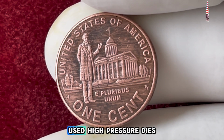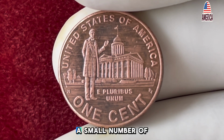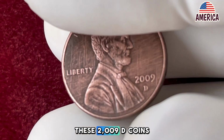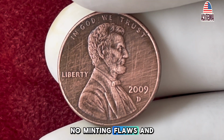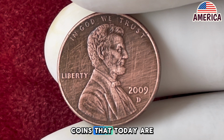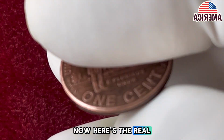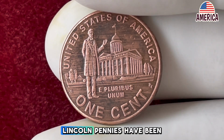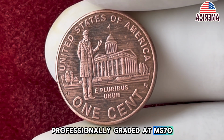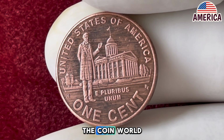First, the Denver Mint used high-pressure dies to create some incredibly sharp strikes. A small number of these 2009 coins ended up with extraordinary detail, no minting flaws, and exceptional luster, coins that today are being discovered in nearly perfect condition. Now here's the real game changer. Only a rare few of these 2009 Lincoln pennies have been professionally graded at MS-70. That's the absolute top-tier, perfect condition in the coin world.